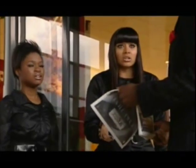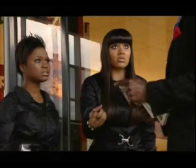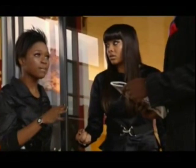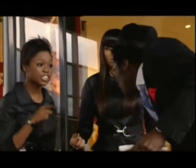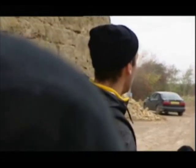Guys, the mission has changed. You must follow the target and retrieve the case containing the tape. But remember, don't let the spy know that you're tailing him. Good luck. And remember, a good spy sees, but is never seen. I can see the car. Can you see the man? Any movement in there? There's no movement.